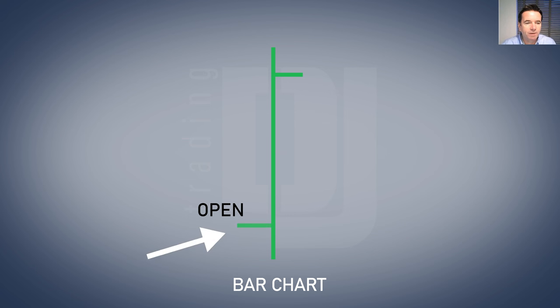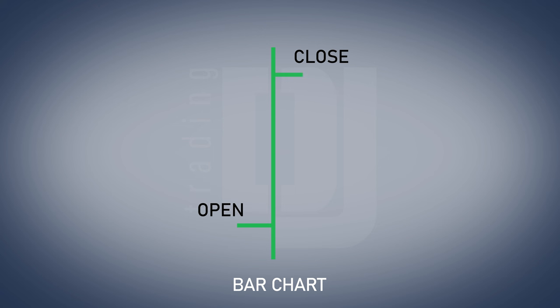So that's the open, and up here, the tick or the horizontal bar to the right, that's the closing price for the day. So the last price traded on the day. So we have open, high, low, close. So we get a much better picture as to what actually happened during the day when we're looking at a bar chart. Of course, if we were looking at hourly bar charts, and we'll have a look at some real examples in a second, it changes every hour. So we see the high, low, open, close for every hour. So depending on the time frame, that's what the bar is going to show.